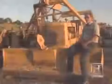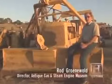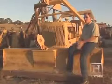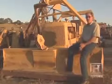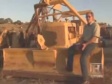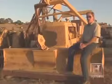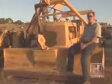This is an International TD-14. These tractors were developed primarily for agricultural purposes. One of the interesting things, or certainly lucky things for us in World War II, is that this heavy construction equipment is readily adaptable. Actually, there was very little change in equipment as it went onto the battlefield. The importance of earth-moving technology was dramatically apparent.